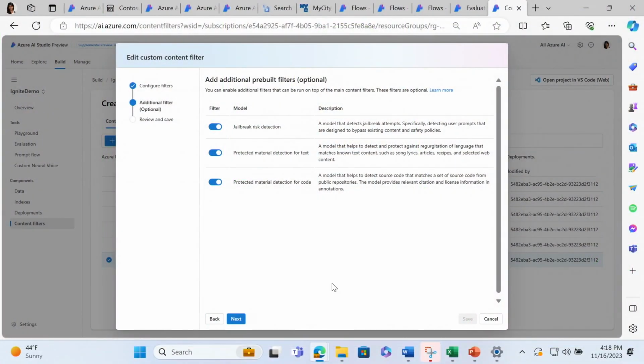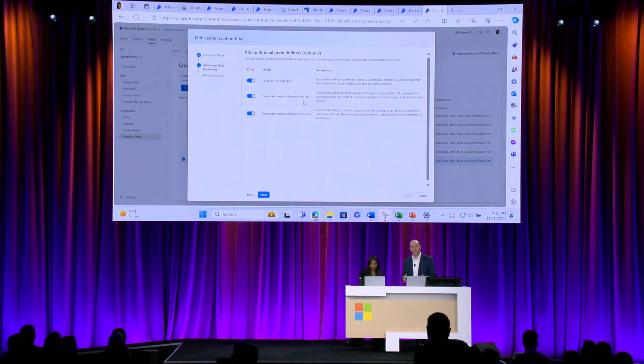And then going next to the copyright protection, we also, along with jailbreak and material detection, have made it really easy to be able to try to identify places where these copyright infringements might be at risk. All right, so this is a full suite of tools to be able to ground these models to your data, to test them, and ensure that they stay on the rails.